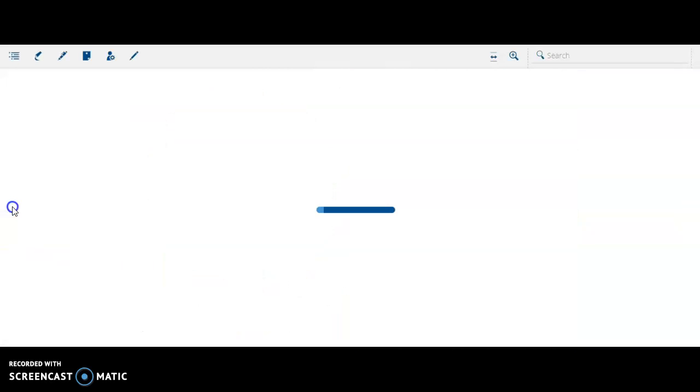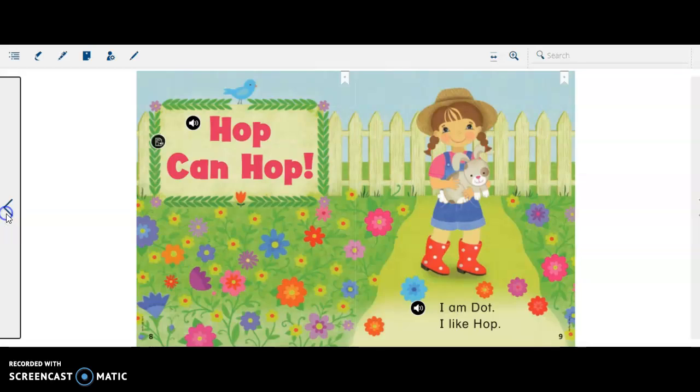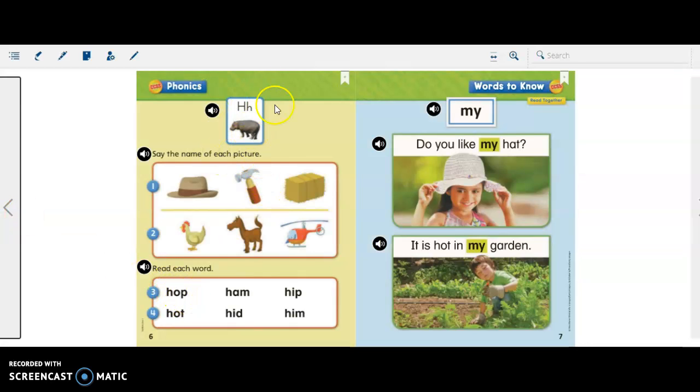All right, boys and girls, so for word study this week, we are talking about the letter H. H like hippo, or let's say the names of each picture. Hat, hammer, hay, hen, horse, helicopter.